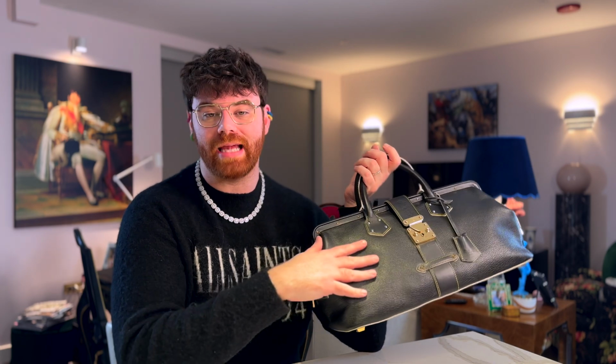Anyway, the Suhali collection, this was their pinnacle collection before the Capucines, the City Steamer, before all the current really high-end pinnacle LV collections. Suhali was it. So Suhali is made from a goat skin, which is sourced from Southeast Asia and India, and then it's trimmed in a nice smooth calf skin.